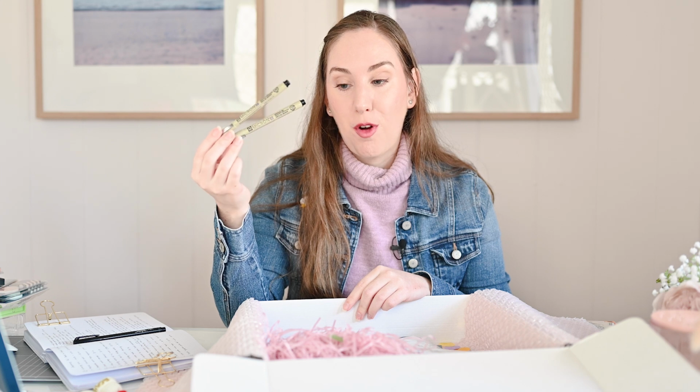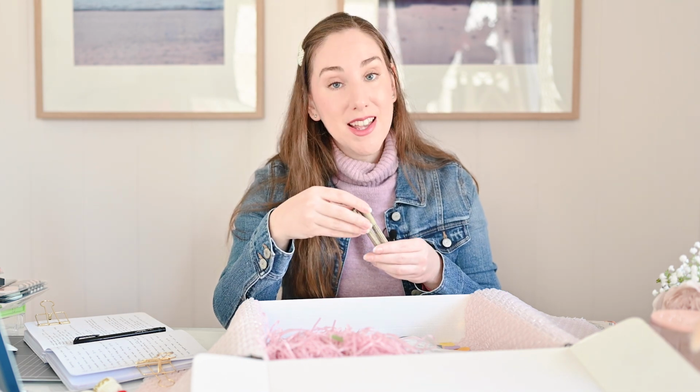My first experience with Sakura Pigma Microns came from my last Stationery Pal haul, and I got a couple that didn't end up being the sizes that I thought they would be. And I've since branched out and got some more Pigma Microns, and now I'm obsessed, and I get why they're like the standard bullet journaling pen.